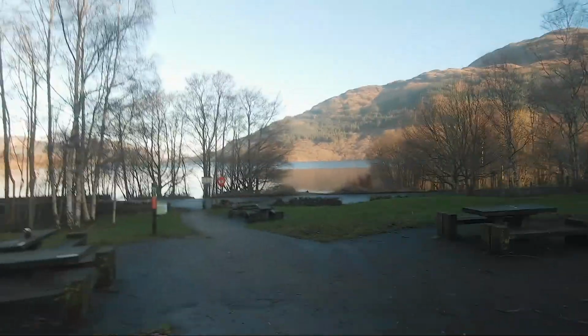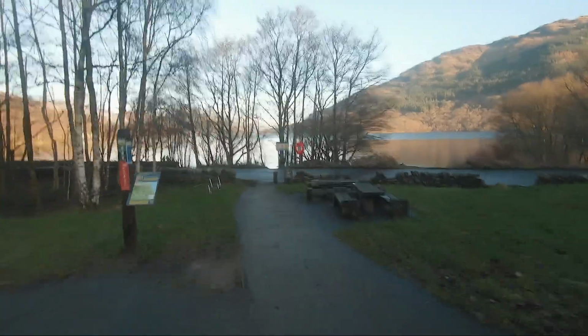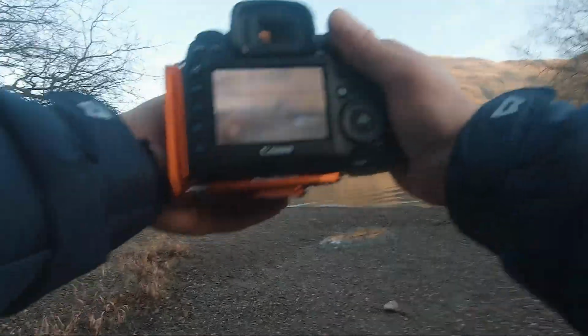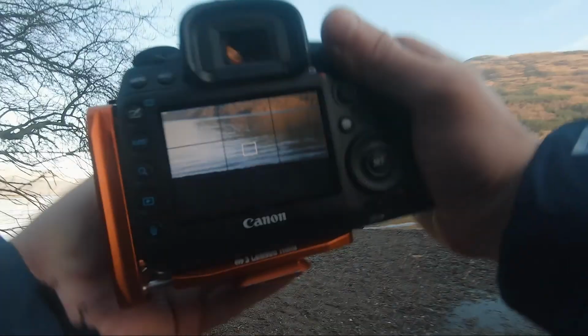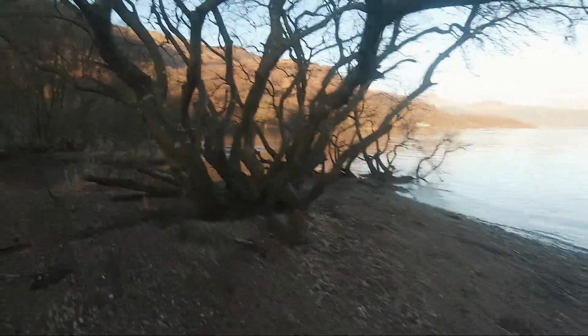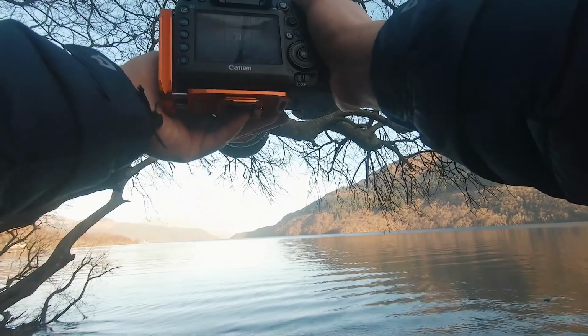Now let's go back and see if I can improve the composition. Zoomed a little bit more and trying to make the peak in the distance a bit more prominent in the composition. I'm back at the beach. Holy moly, a bit slippery here. Okay, let's zoom in at 70 mil and let's try again, try to include all these branches up top.